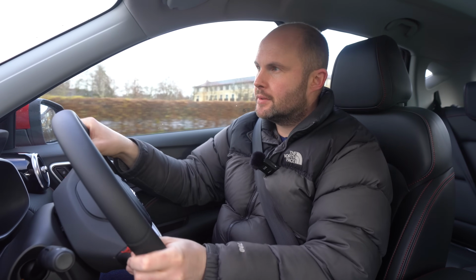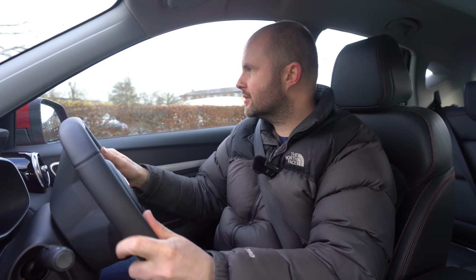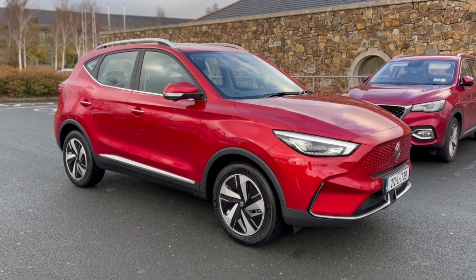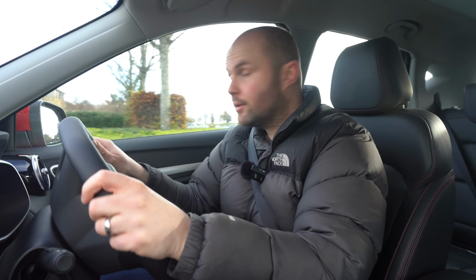We now have 156 brake horsepower. We can tow 500 kilos. So if you've got a few bikes, things like that, don't think you're really going to get a caravan as such. Maybe one of the smaller trailers. They claim the 3 levels of regen braking can give you 1 pedal driving. I'll be the judge of that very soon.